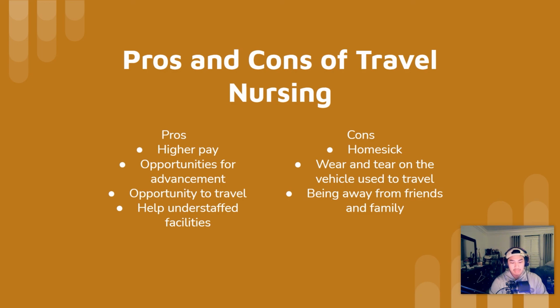The agency may reimburse you for travel expenses. However, this does not change the fact that you have to use your own vehicle to travel. You can either choose to use a rental or your own vehicle, but either way it's going to be expensive. Lastly, friends and family are our support groups. A travel nurse may find themselves needing that support that they might not get due to traveling and being away from their friends and family.